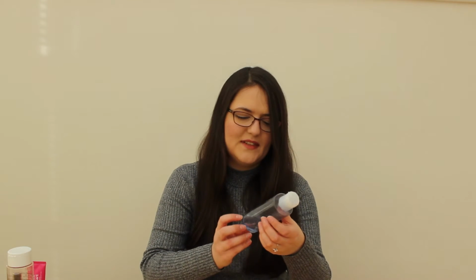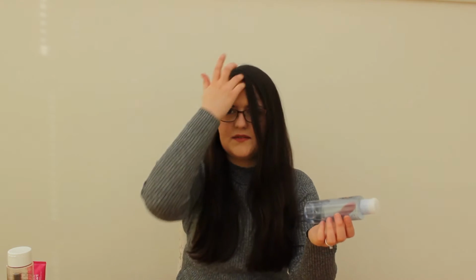Next I have another cleanser. This is the Nip and Fab Exfoliate Glycolic Cleansing Fix, which is a bit of a mouthful. It's like a chemical exfoliant, like cleansing exfoliator. So it didn't have any of the bits in it. It's just obviously the glycolic acid that exfoliates your skin with this.